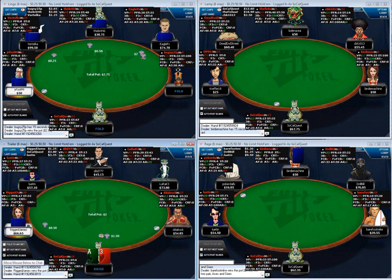Folded A6, the top right. Normally that's like 100% open for me, but Dead End Street is playing 32-23. So slightly on the looser side, and I think opening A6 against like a tighter range, where they're just going to be folding their blinds really often, I think it's pretty standard.